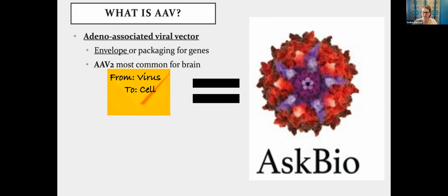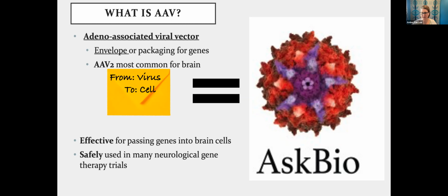So the AAV2 is typically used for brain diseases. It's been used a lot for Parkinson's specifically. And again, the brain cells themselves really don't like taking up stuff. There is a lot to protect those brain cells from picking up infections and things like this that you don't want in the brain. And so when you do want to introduce something new into a brain cell, it's really hard. Unlike other cells where you can just have DNA floating around and it will soak it up, that doesn't happen in brain cells.